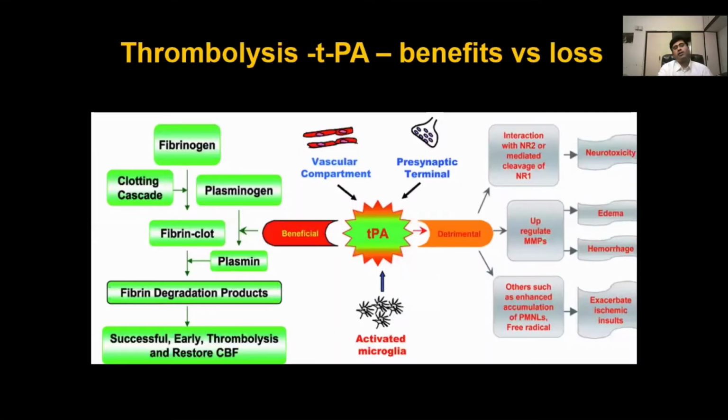So thrombolysis or TPA, what are the benefits? There is a very complex system. I know all of you are aware of the clotting cascade, the plasminogen, how the fibrin clots are formed, and how plasmin acts to form fibrin degradation products. So the tissue plasminogen activator activates the plasminogen which is in the tissue. This is really, really helpful in opening the blood vessels.